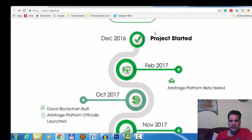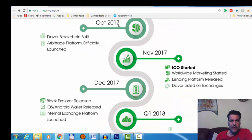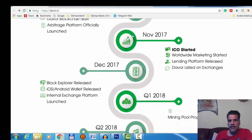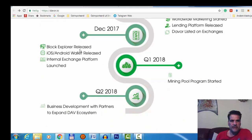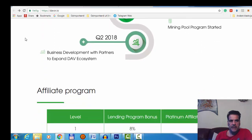And what is the roadmap? You see, the project started long ago, December 2016. And here, October 2017, the blockchain is built and the arbitrage platform officially launched. I'm going to show the platform later on. And November 2017, ICO started, with worldwide marketing. After that, the Block Explorer is released, the iOS and Android wallets are released, and the internal interest platform launches. That is going to happen between December 2017 and the first four months of 2018. After that, the mining pool program is going to start, and business development with partners to expand the DAV ecosystem.